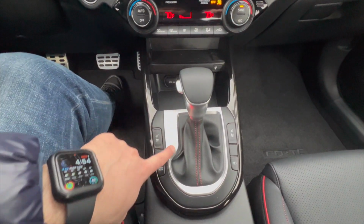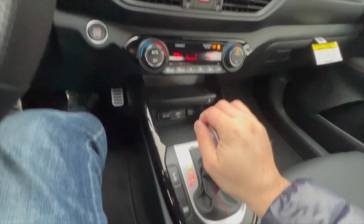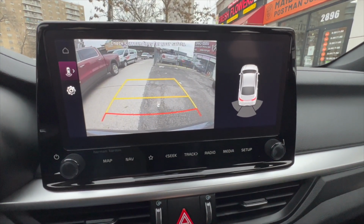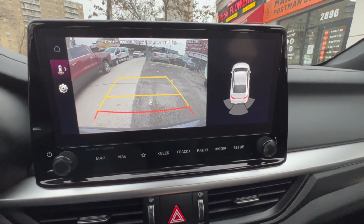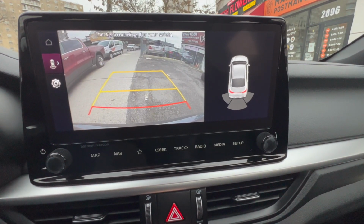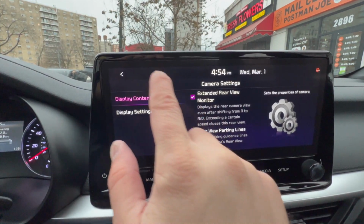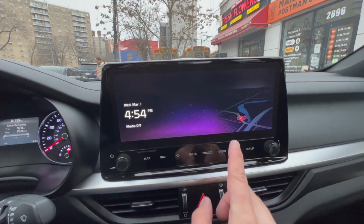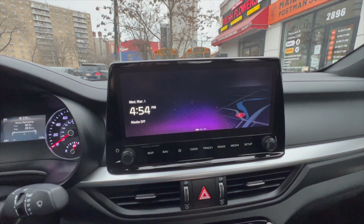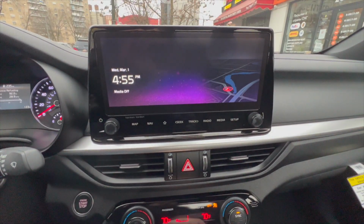You have this nice transmission lever here, and you can control it like this. And since we're here, I can show you the rear view camera, which is very good quality in terms of screen quality and image. You have the rear parking distance controls here, and some options you can go into to adjust. In terms of the design, it is a very good touchscreen, one of the best on the market. I think better than Nissan and some of the German automakers, I would say, especially Volkswagen lately.